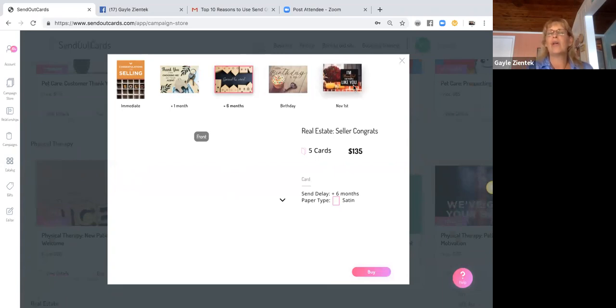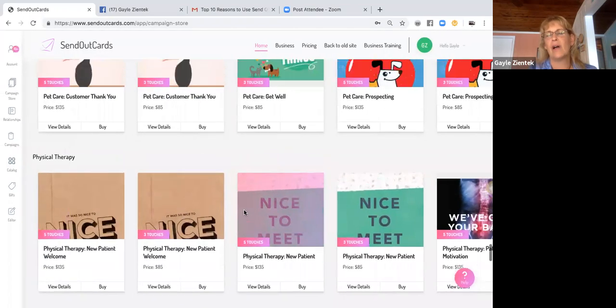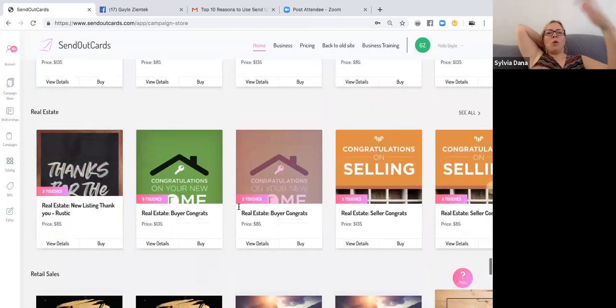So see how you can buy campaigns. If you like the campaigns that are pre-created, we need to get on another call to talk about how you can get the campaigns for free and save money in the long run. But that's another conversation, for people who have joined and then want more training.